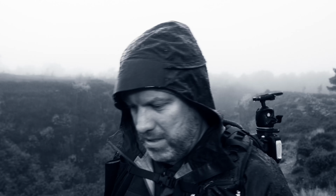It's raining really heavily now. The conditions are difficult. Yeah, I don't know how long it's going to last. It's this camera that's probably going to be the problem.